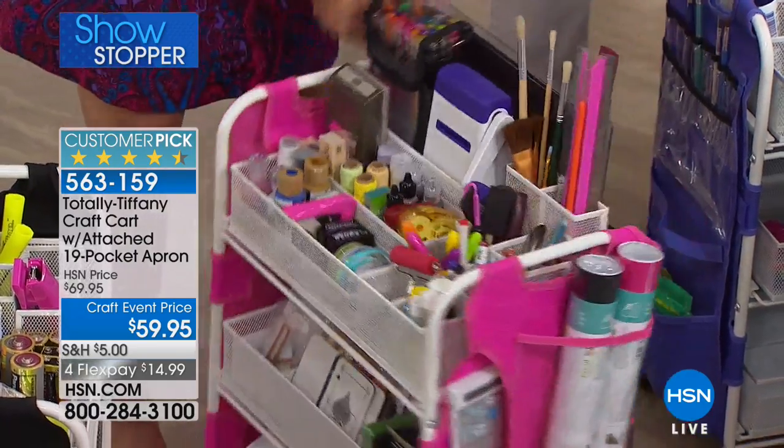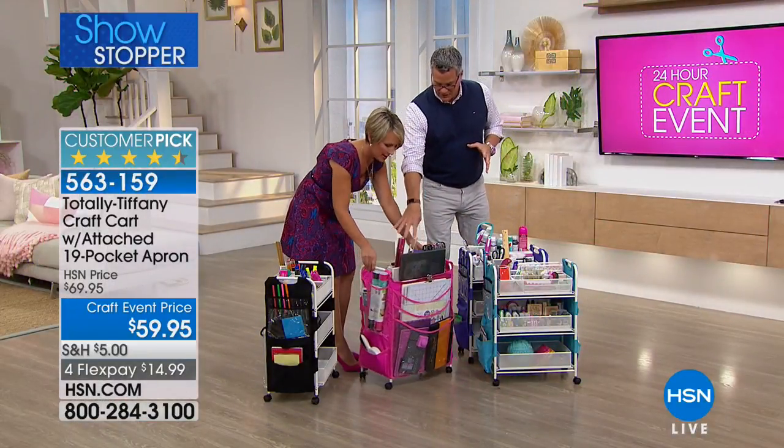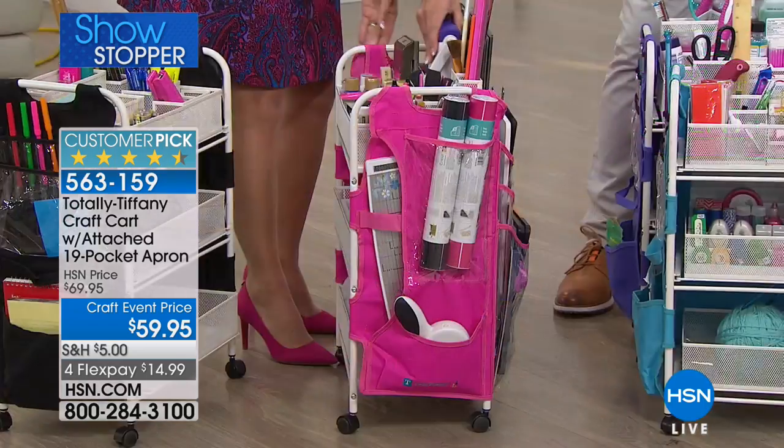So you will be able to organize everything you want. Even your little cutting machine in there. It's right here. Look, everything fits inside there.